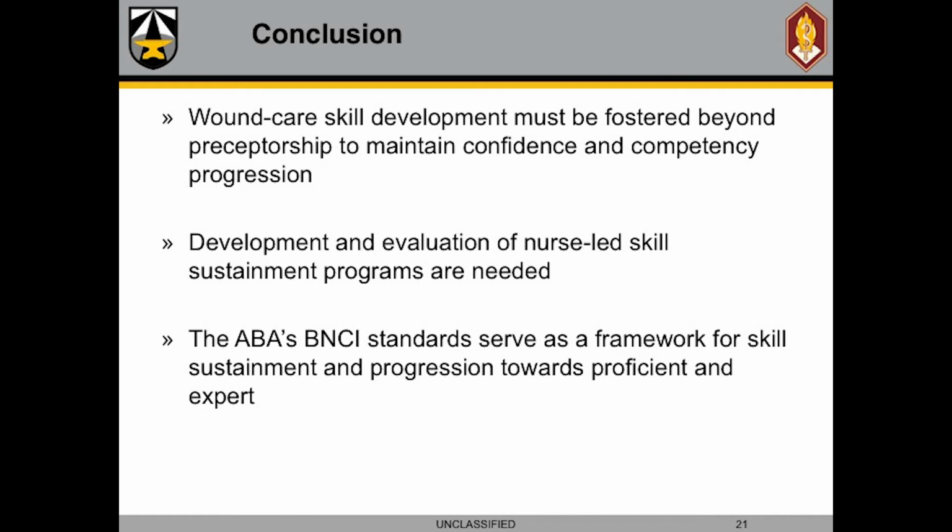So in conclusion, wound care skill development really has to be fostered after preceptorship. It's not just that they get there at 6 to 8 weeks and then they're done. And development and evaluation of some nurse-led or team-led sustainment programs are needed, and the ABA BICU criteria are the perfect framework, they're already set up to be able to do that. Because we all really need to be thinking about progression toward proficient and expert practice, right?